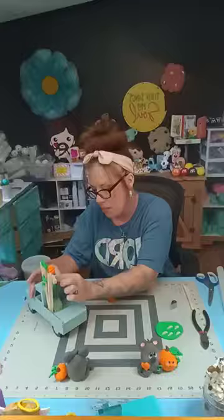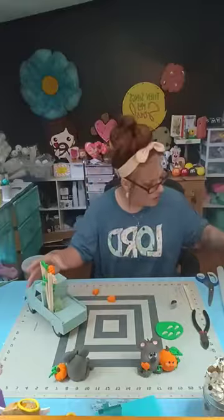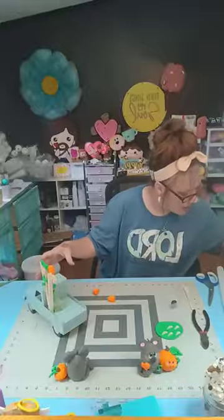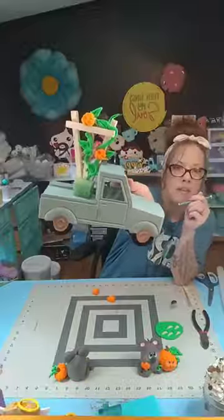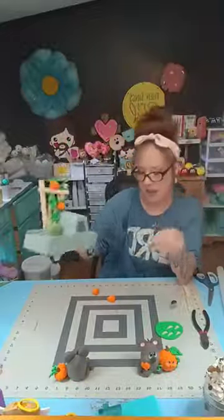Okay, so I'm going to put one more. And if you have a lot of clay in one area, like a vine, you don't need the super glue. But if you don't have a lot of vine where you're wanting to put a pumpkin, I would suggest putting some. Isn't that cute, you guys? Super duper duper easy. What do we think?